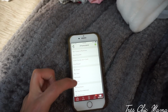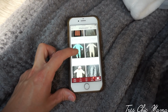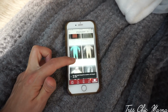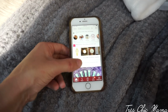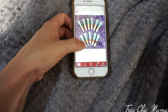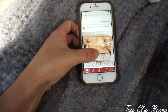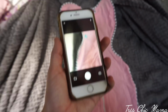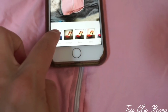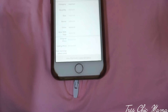I will show you, under my closet, some of my items that I've already listed, and I'm going to go through and take pictures and enter my listings as well. If you go to your feed, you can go under brands like Michael Kors, MAC. There are thousands of different brands. You go into sell, then you can take a picture of your item. Once I have the picture, you can put a filter on it or something, but I like to keep it natural. Hit next, and then you fill out all the details.